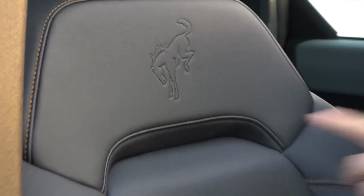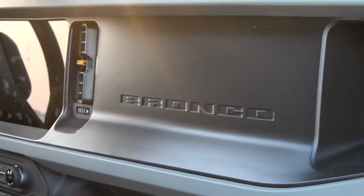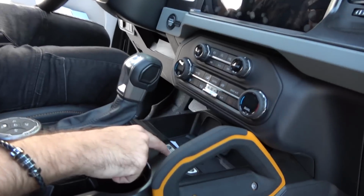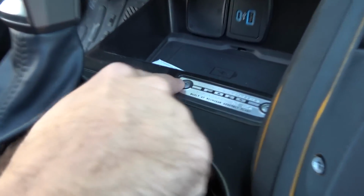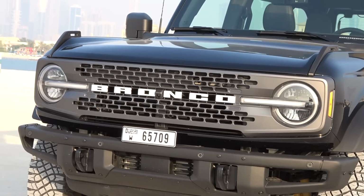Right, once you're inside, you're gonna see that you're greeted everywhere with Bronco stitching and Bronco writing. You know, you're in a Bronco. You have to remind your passengers that they are being driven in a Bronco. You have your big Ford plaque, which actually looks like the grill. These are like the headlights. It's the same as the front, which I think is actually super cool.